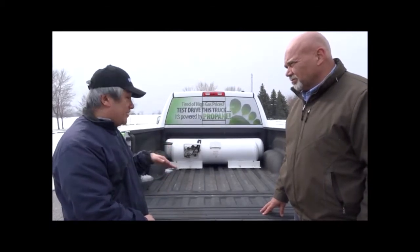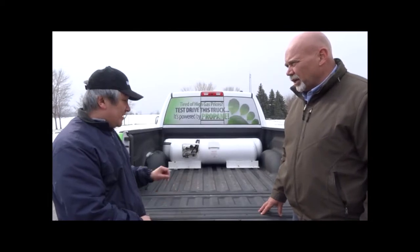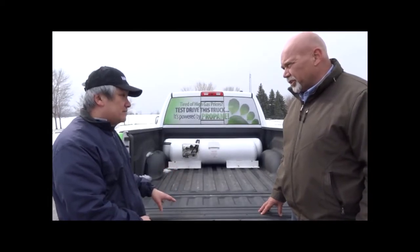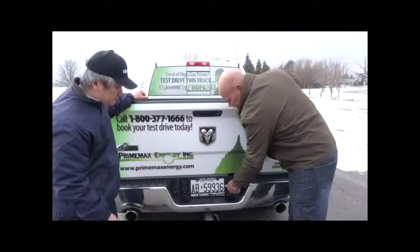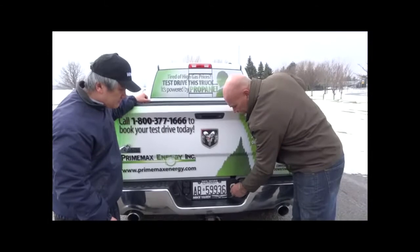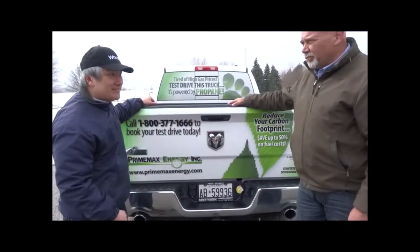Now, if you wanted, you could also get an additional tank underneath? Yes, there's options for underslung tanks as well, and in cars there's options for in the trunk. Okay, and the filler? The filler is right here on the bumper. It's got a dust cap, and the filling is quite easy. And in Ontario, it's all full service anyway? Yes, at gas stations it's all full service.